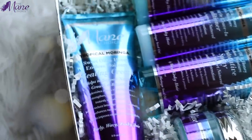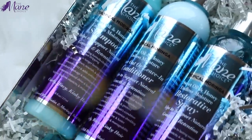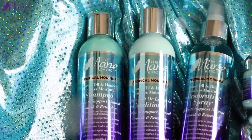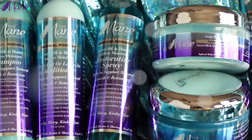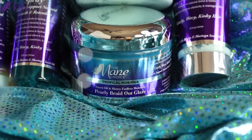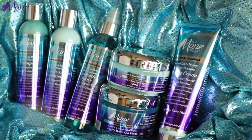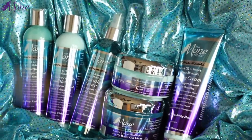The Tropical Moringa Sweet Oil and Honey Endless Moisture Collection is a major key to maximizing moisture retention. Their advanced moisturizing blend is infused with essential vitamins and Moringa oleifera seed oil, which is derived from the Moringa tree, also known as the healing tree, that deeply penetrates the hair shaft to infuse it with vital moisture and nutrients. Power pack to improve shine, strength, and manageability. This entire collection can be found exclusively at Walmart, as well as themainchoice.com.